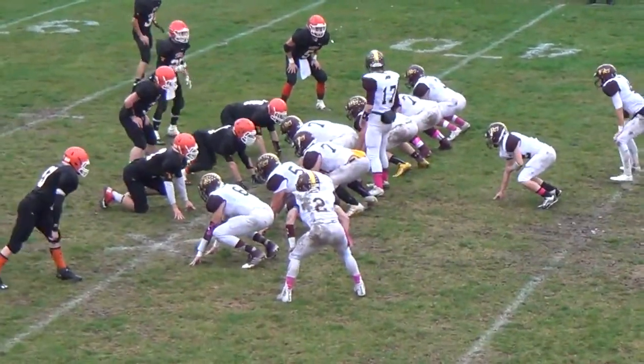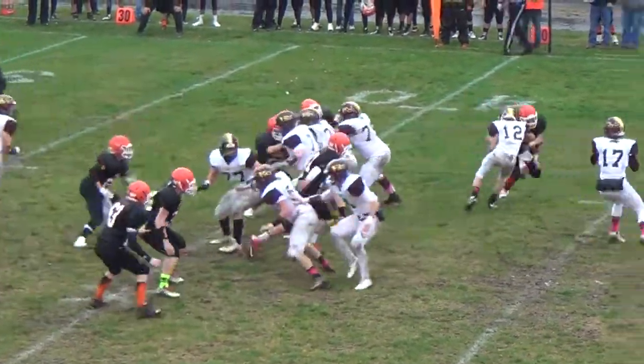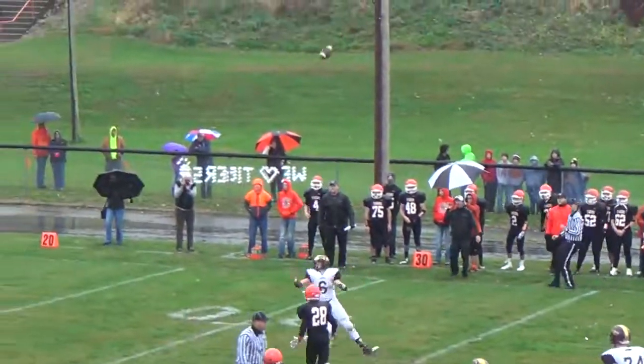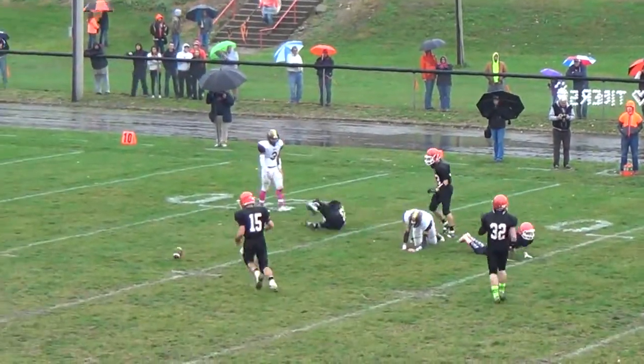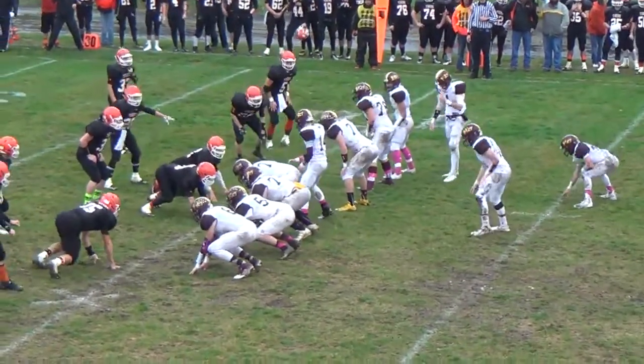Right on the left side, back split behind the quarterback, Kearns. Takes the snap, hands it off. That's not from the quarterback. Pass was incomplete. 5'11", 150 pounder.